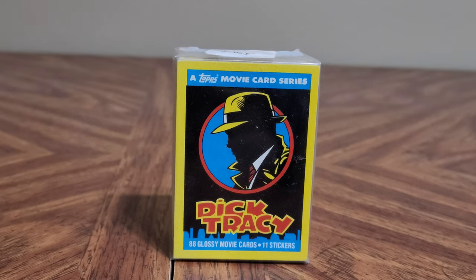Today, we are looking at Dick Tracy cards based off of the movie, which is based off the comics. The movie from 1990, not the four or five movies from the 40s.